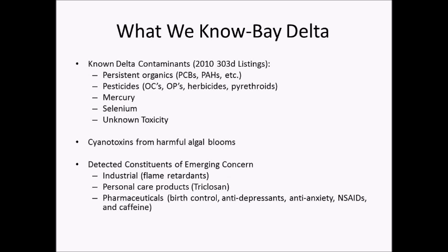But since then, we have also learned, and Jim talked a little about it, about cyanotoxins from harmful algal blooms, and those are becoming more common and more spatially distributed. And then also, we do know that some of what are called constituents of emerging concern are being detected. A lot of them are detected in the bay. I think there's good reason to assume that if they're in the bay, they're also in the delta. But we're seeing a number of industrial contaminants like flame retardants, personal care products like triclosan, which is the hand sanitizer, and then pharmaceuticals in terms of birth control, antidepressants, anti-anxiety, non-steroidal anti-inflammatory drugs such as ibuprofen, of which my hands are dirty, I abuse that drug, and then caffeine.